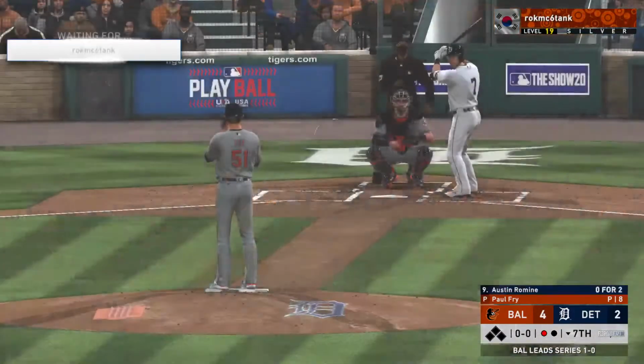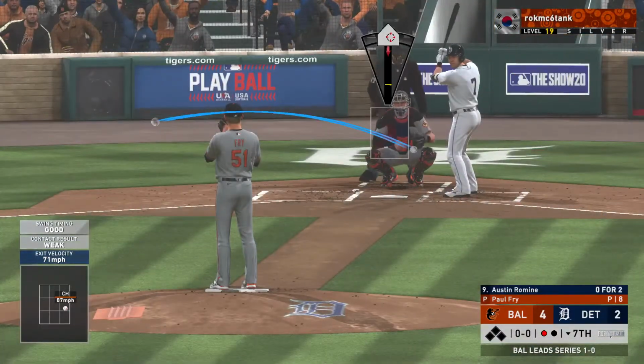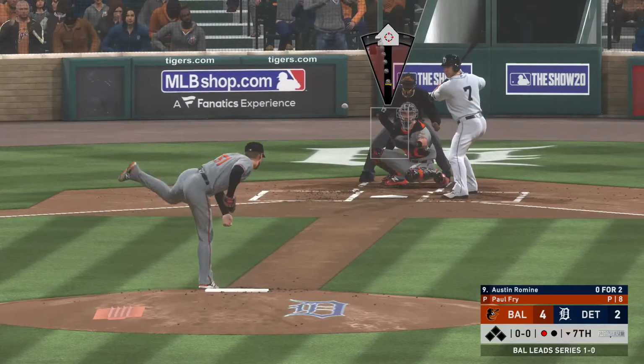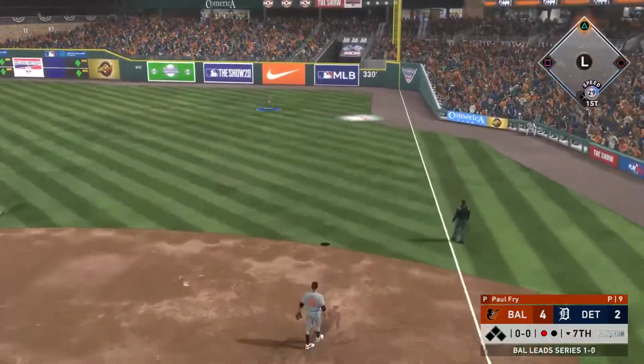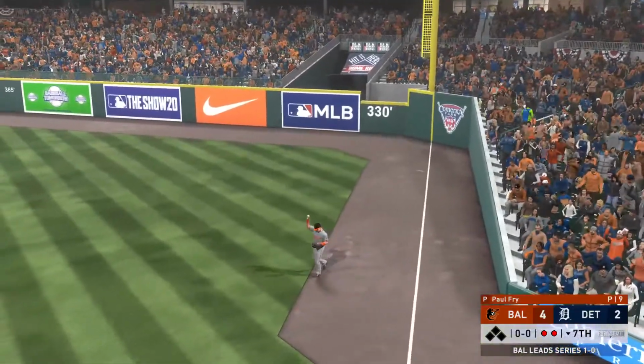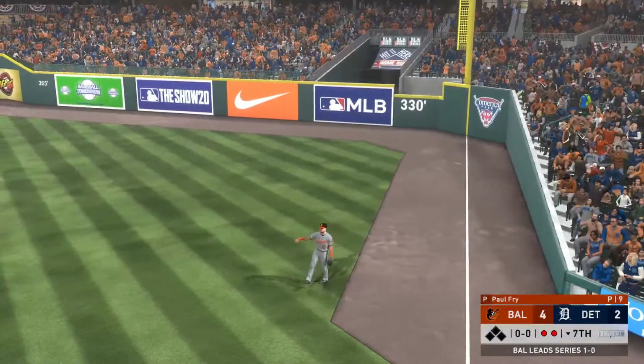Now batting, Austin Romine. It's been an 0 for 2 effort for him to this point. High in the air down the right field line. Right fielder is on the run. He's got it. A nice play there. 2 away.